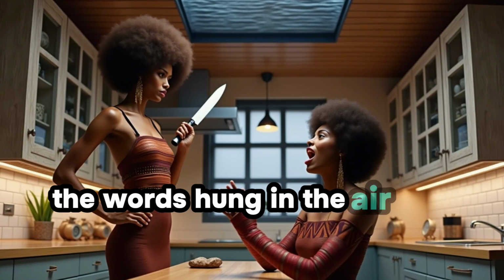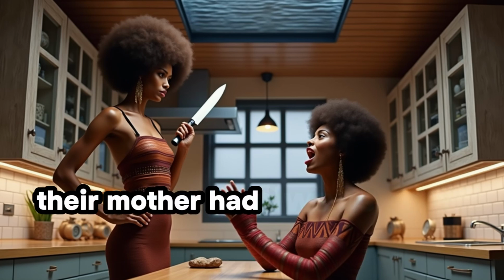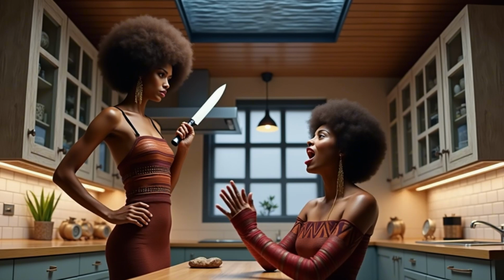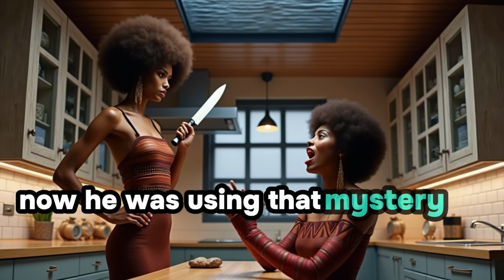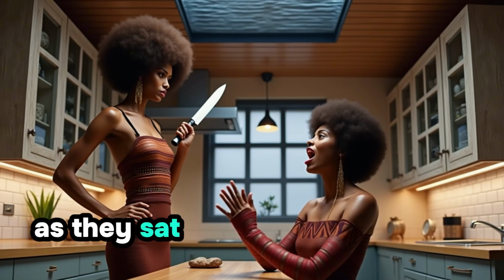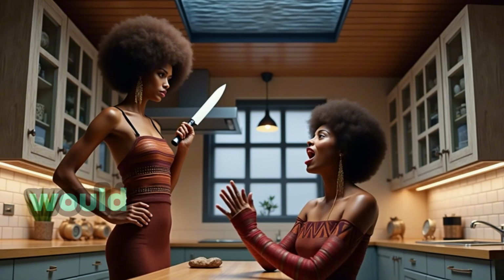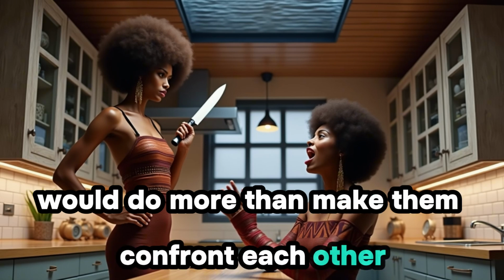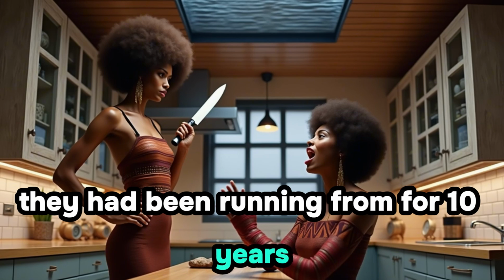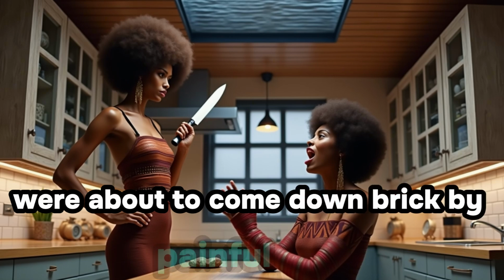The words hung in the air like smoke, making both sisters catch their breath. Their mother had always been a mystery, a subject their father refused to discuss. Now, he was using that mystery to force them together one last time. In that moment, as they sat in the lawyer's office, neither sister realized that their father's final act would do more than make them confront each other. It would make them confront the truth they had been running from for 10 years. The walls they had built between them were about to come down, brick by painful brick.